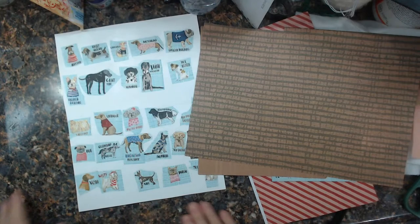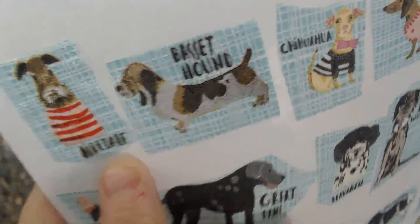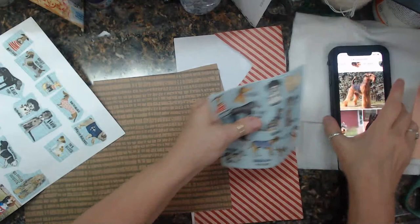So what I usually do, this is the first dog, and it says Airedale. I know it, Aaron. He would be very cute. But this is how we've been doing the doggy tags. Or the cat tags. We did them all in craft paper and mixed media.